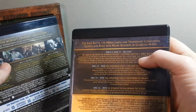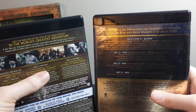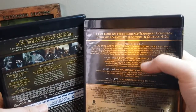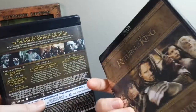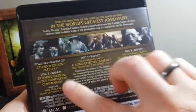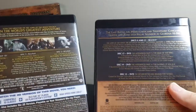It has 4 different commentaries, actually, for Return of the King. So this one also has the Appendices Part 7 and the Appendices Part 8. And that's actually a direct continuation of the appendices from the trilogy set. So this is the Appendices Part 5 and 6 on Return of the King. And the Appendices Part 7 and Part 8 are on the extended edition of The Hobbit: An Unexpected Journey. So it's a continuation of the appendices from the trilogy, which is really cool. They extended the numbering from the original trilogy through to The Hobbit.